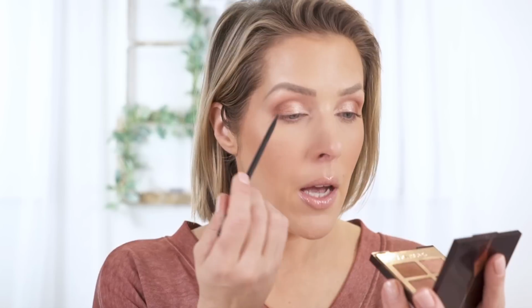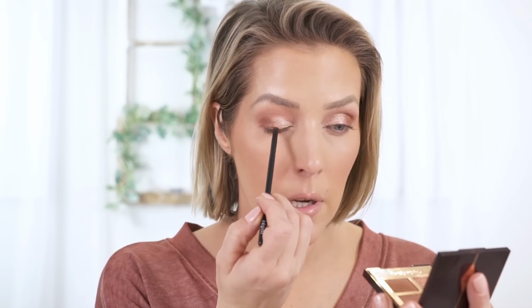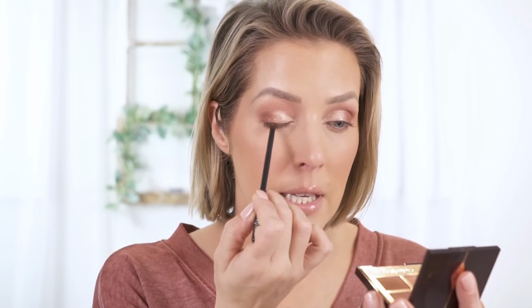I don't always, but sometimes I'll go in with that darker shade, which is the darkest in the palette, but it's not a dark shade. And I'll use that as a very subtle liner because it is not very dark. It's not going to be anything but subtle. It's just going to give a tiny bit of definition to the lash line and round out the look. But I definitely don't do this every single time. I really like the look of this without anything on the lash line.